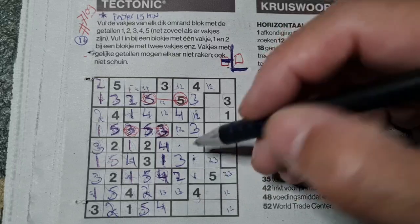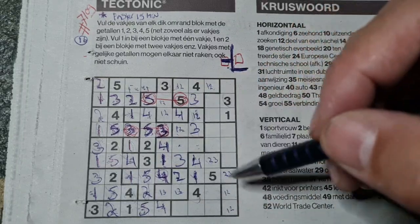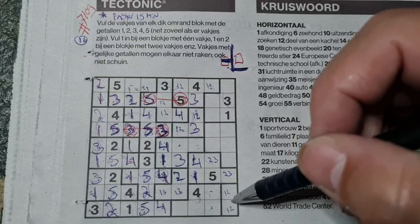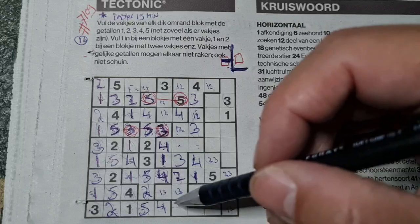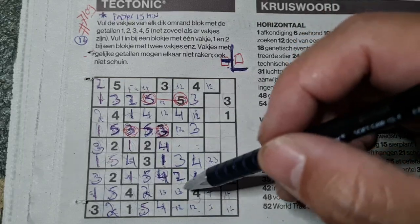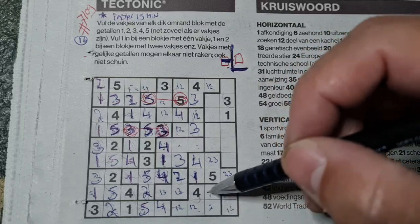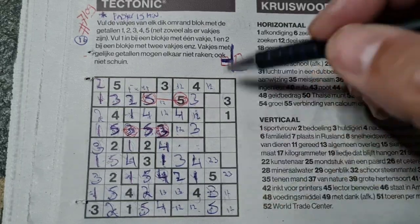We have a 4 there. No 4 there. 4 should be here. 1 goes there. These 2 boxes can be 1 or a 2. We have a double 1 there, double 2 there. So the 1 and the 2 goes in those 2 boxes as a pair. So the other pair in this area should be the numbers 3 and 5. We have a 5 there, no 5 there. 5 should be here, 3 goes there.